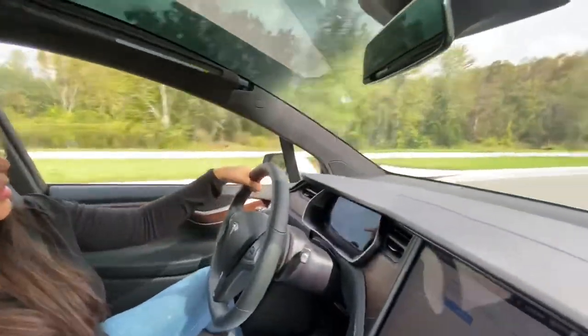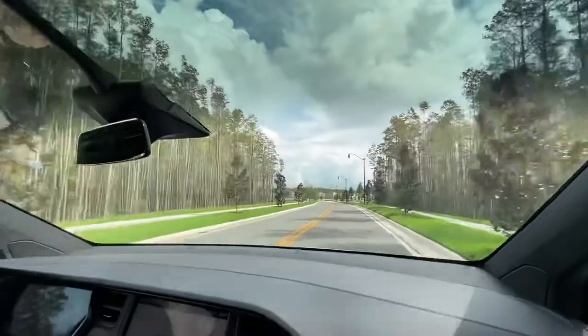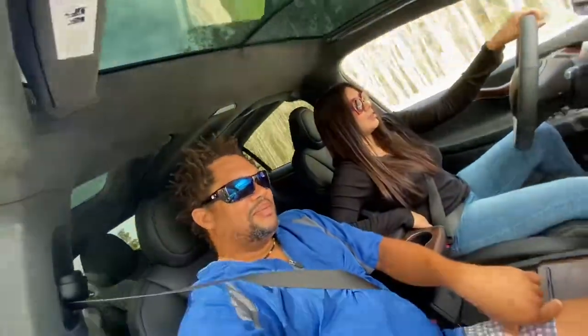You can't. I mean, nah. It's expensive to rent. Like, to rent a day is $280. Okay. Because remember, this car is like $80,000. So, of course, it's going to be expensive to rent.